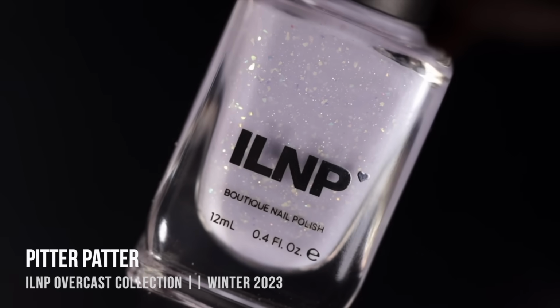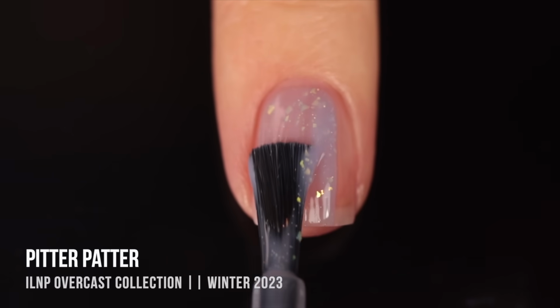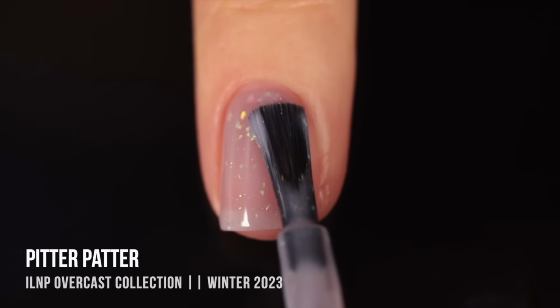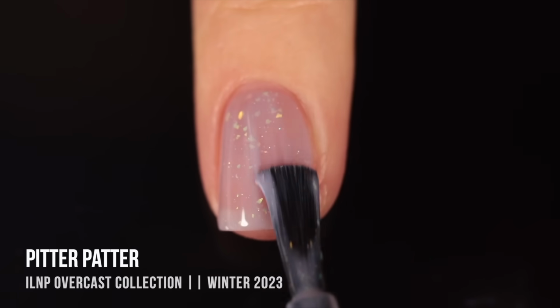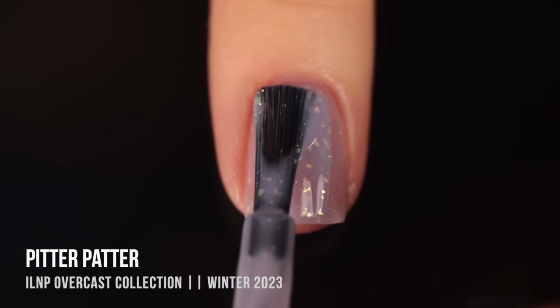Moving on, we have the shade Pitter Patter, and again we have the same type of formula as Misty and Daybreak, but this time we've got this milky blue, almost periwinkle base, and again we've got those gorgeous iridescent flakes running throughout, as well as that super subtle little sparkle.